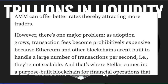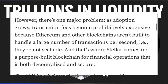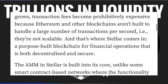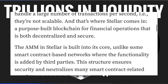However, there's one major problem. As adoption grows, transaction fees become prohibitively expensive because Ethereum and other blockchains aren't built to handle a large number of transactions per second. For example, they're not scalable. And that's where Stellar comes in, a purpose-built blockchain for financial operations that is both decentralized and secure.